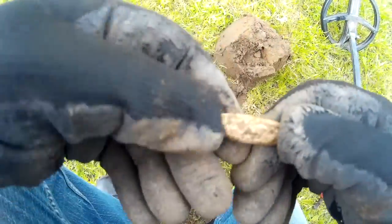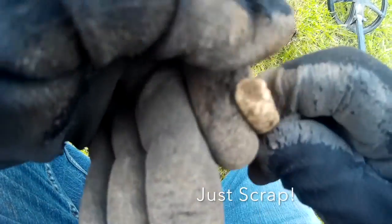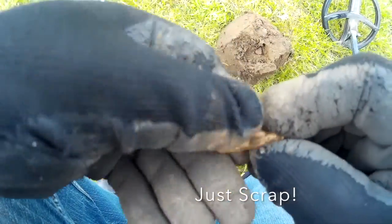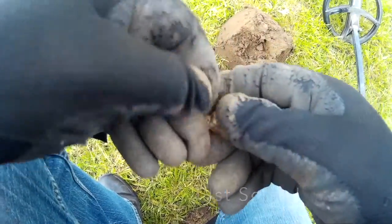Okay, well, down here we have a roll of lead. It could be a Roman curse, but I seriously doubt it. I'm not going to open it now, we'll open it later, see what's inside, but just a roll of lead. Moving on.